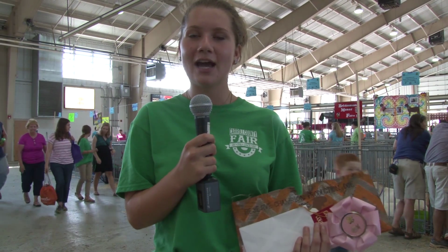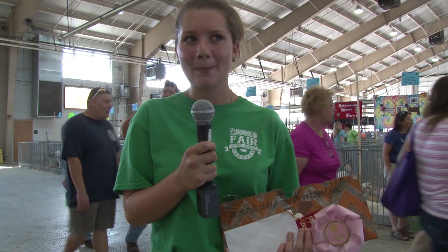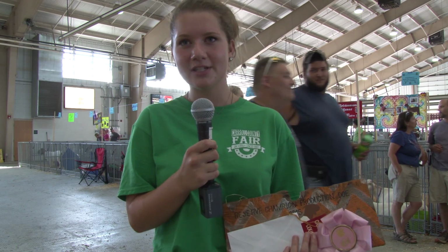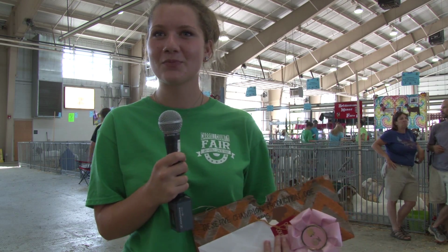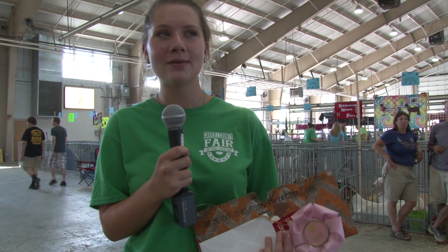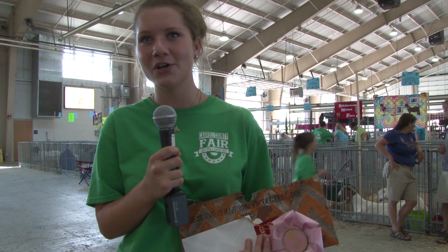And what do you do for grooming for the event? Well, I wash her to make sure she's white because she's mostly white, and there's a little bit of shaving and clipping, but mostly just washing her and making sure she's clean. And how long have you been coming to the 4-H fair? Probably since I was about 9, so probably about 7 years. And have you been competing each year? I've competed just about every year that I've been in 4-H, except for last year I didn't show.